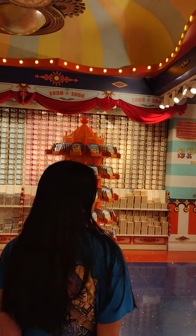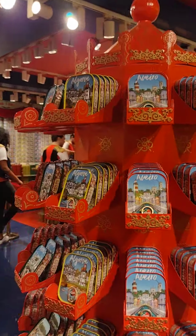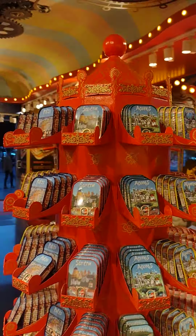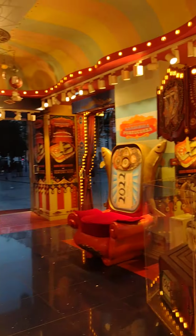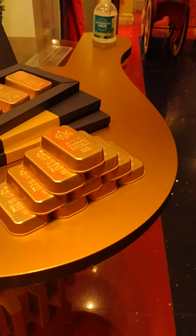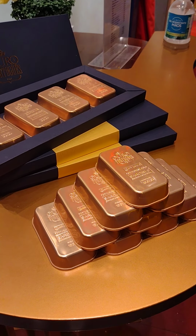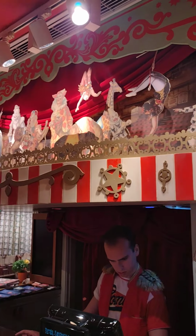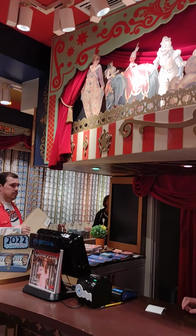Pretty nice store. We just ate sardines, huh? Got some sardine cans in gold. Gold bullion. Still moving, babe? Yes. Wow, I never seen so many cans of sardines.